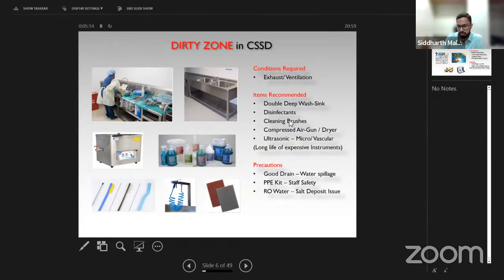You use a couple of cleaning brushes, and you also use an ultrasonic cleaner, which is a fantastic machine for vascular or any kind of fine instruments that you're going to have. It helps in deep cleaning of the instruments without you having to manually clean the instruments with a brush. So this is an additional step of 30-35 minutes that gets involved, but it is going to give long life to your expensive instruments. Precautions which are required: PPE kit has to be worn by your staff.